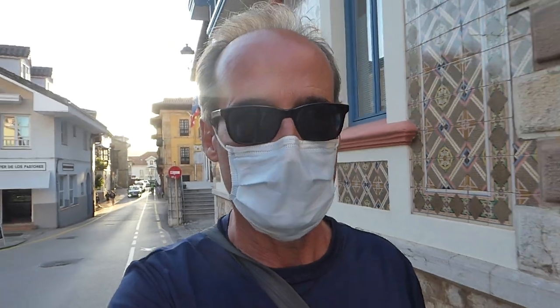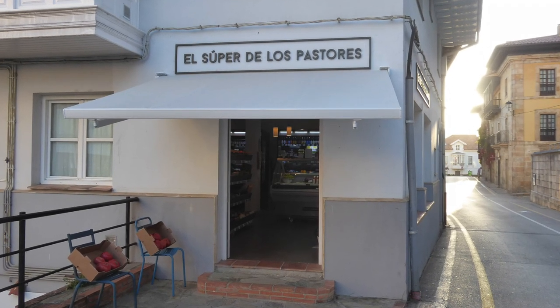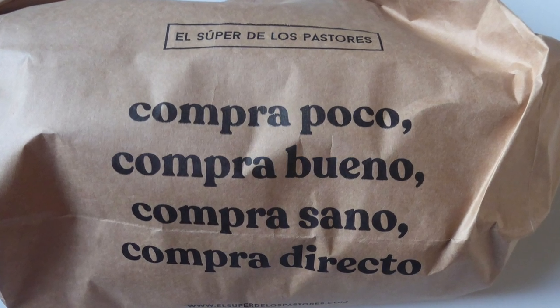So walking back to the car, we came across this nice little supermarket. It has local produce, local products. It's the grocery store of the local farmers. And I guess there are a few in Spain, several. But I would definitely recommend giving them your business.